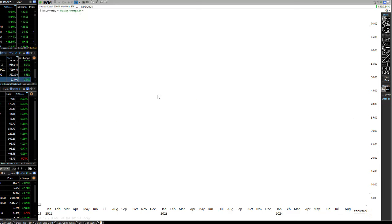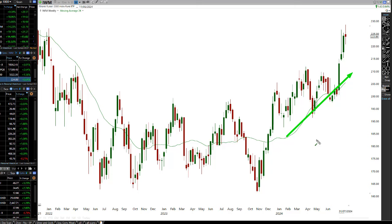The Russell. Why did I get in on the Russell here on the breakout? Strong trend, higher lows. What's the moving average doing? See, the moving average had a little flattening here, but overall trending up, right? Therefore, guess what? I've had a really successful trade so far. I'm up almost 100%. So just don't make trading much harder than what it needs to be.